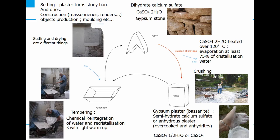Well, gypsum is a natural rock, which is hydrated calcium sulfate, and it can be heated to around 120 degrees, as written in the slide, and it causes evaporation of the crystallization water of the rock. And then from 70% of dehydration, it makes a new chemical product, which is called bassanite by chemists, not by me. It's also plaster.